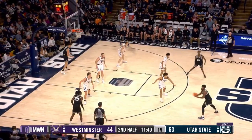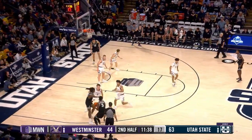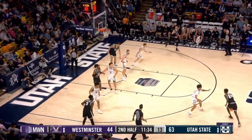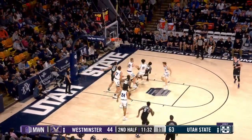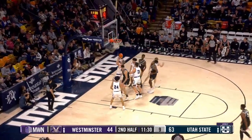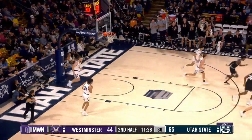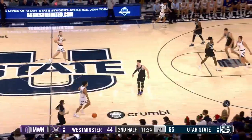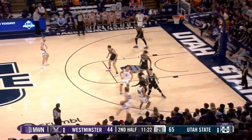Still dribbling, leaves it for Idlerock to Akin. Post him up, please give it to him. And they do not. Hamoda driving, Hamoda in the lane, stops, nearly travels, but lays it up and in. And there's your 21-point lead. Utah State leads 65-44. Aggies have made 5 out of the last 6 field goals.